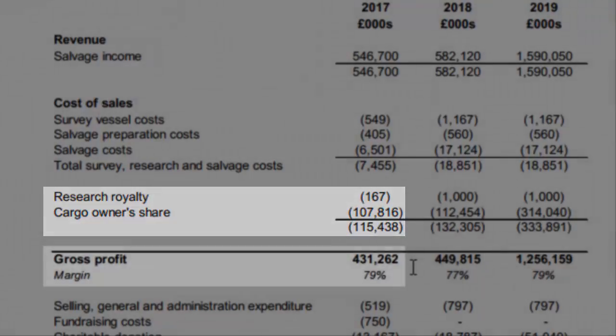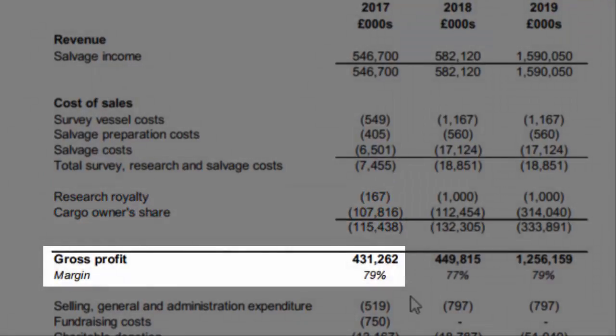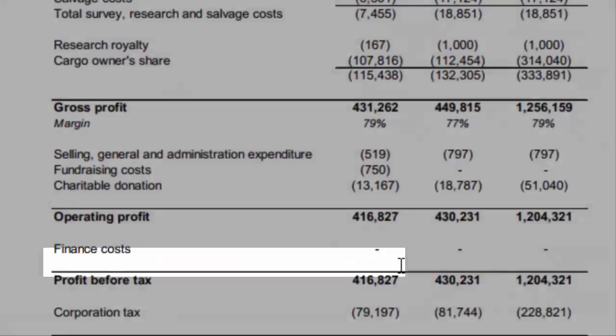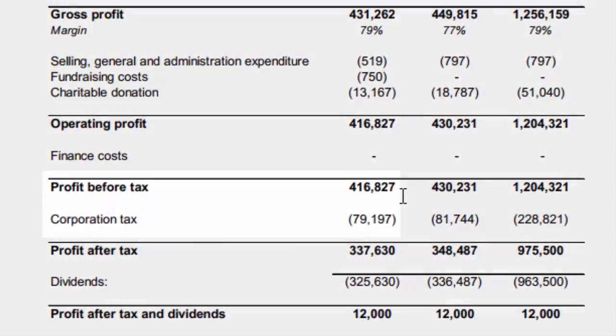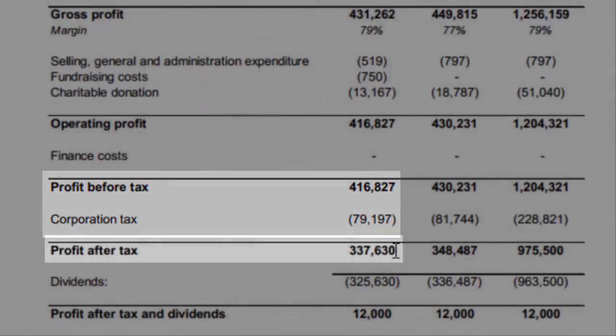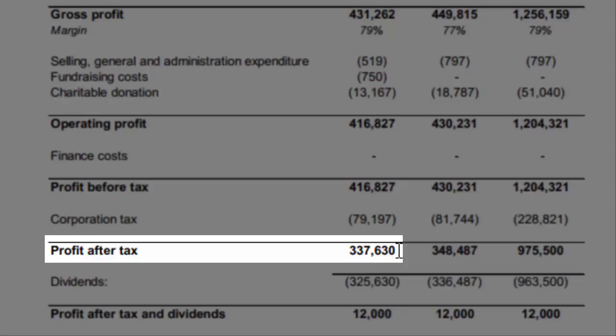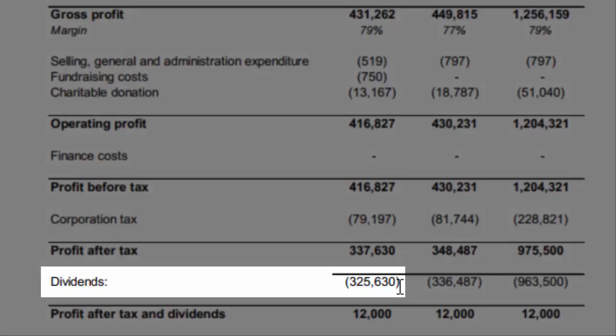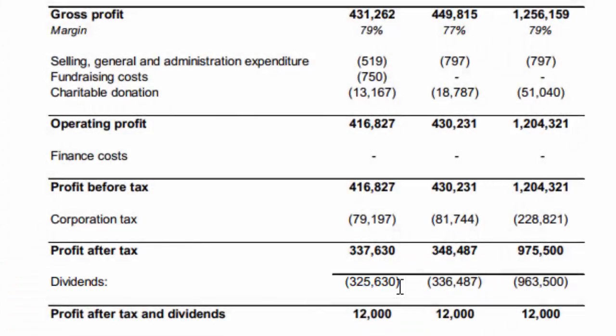That leaves a gross profit of 431 million, and then you've got costs for selling, general administrative, fundraising costs, charitable donation of 13 million, leaving an operating profit of 416 million. So profit before tax, 416 million, corporation tax therefore around about 80 million, and profit after tax is 337 million. Take away profit of 12 million leaves 325 million in dividends. So you're talking turning a £1,000 investment into £32,000 in the first 12 months.